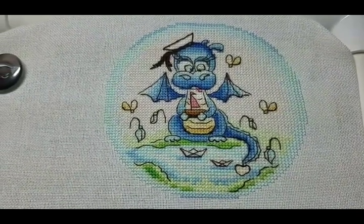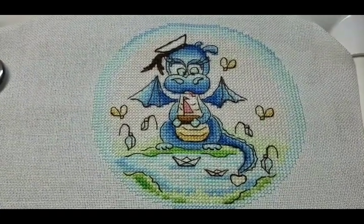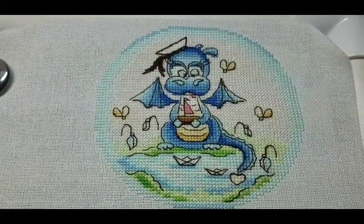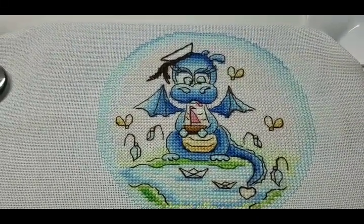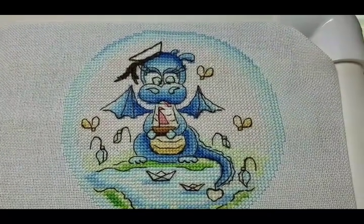So what you see is my April dragon all done. I just had to literally outline a little bit in here, and that was it this morning. So in a slow way, I spent less than half an hour kind of staring at YouTube and doing this.